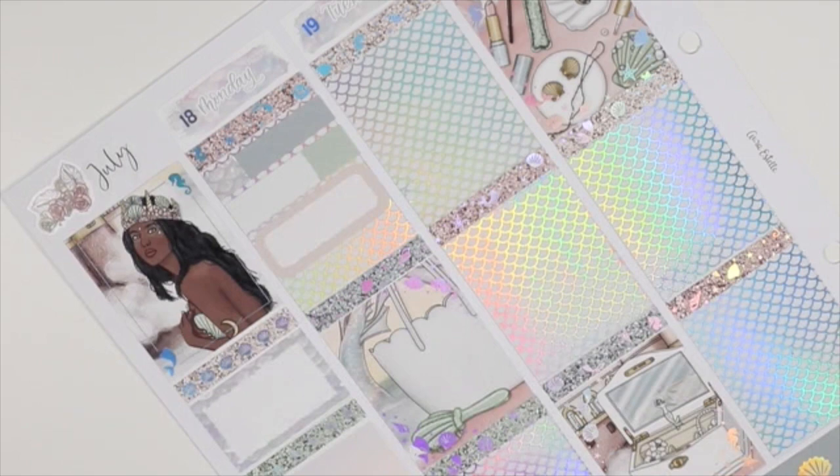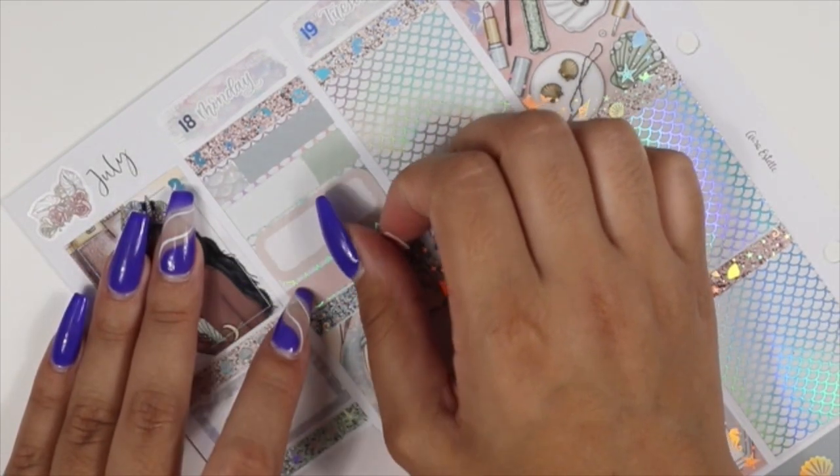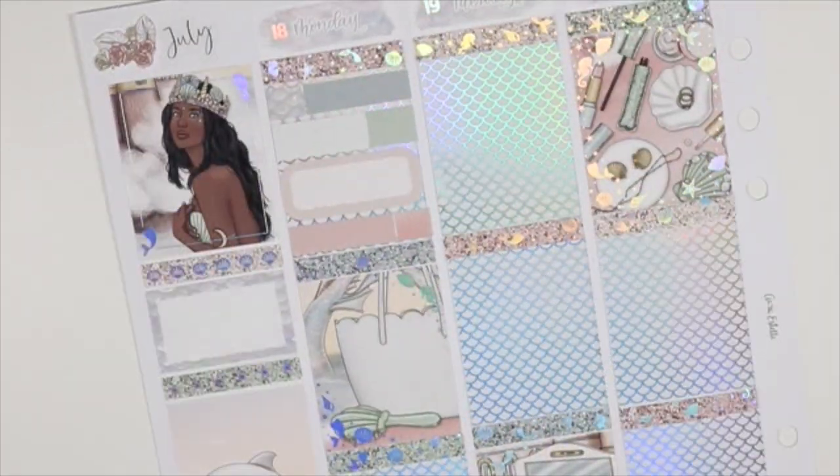I hope that fits. Please fit, please fit. Might be a little squished. No, it's perfect. Okay. Perfect.